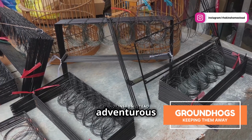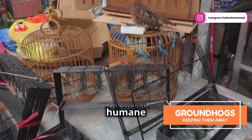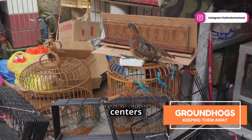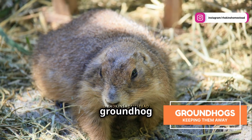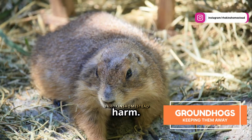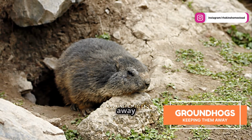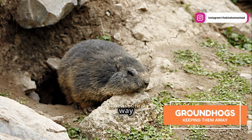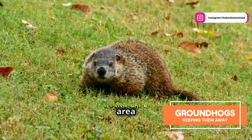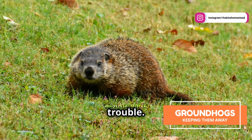If you're feeling adventurous and want to try relocating the groundhog yourself, there are humane traps available at most garden centers and hardware stores. These traps are designed to capture the groundhog without causing them any harm. Once you've trapped the groundhog, it's important to relocate them far away from your property, at least 5 miles to prevent them from finding their way back. Look for a wooded area or field where they can establish a new home without causing any trouble.